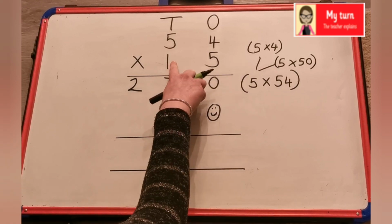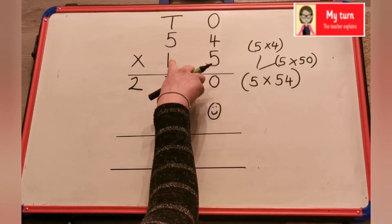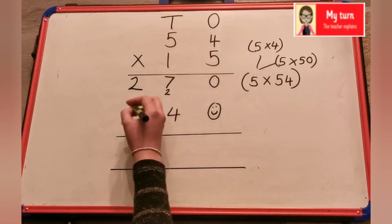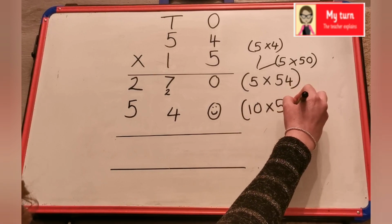Okay, now I'm going to do 1 times 4. I know this is really 10, but I'm going to think that it's 1 because I've already got that 0 there. So 1 times 4 I know is 4. And then 1 times 5 I know is 5. So what I've just done is 10 multiplied by 54.